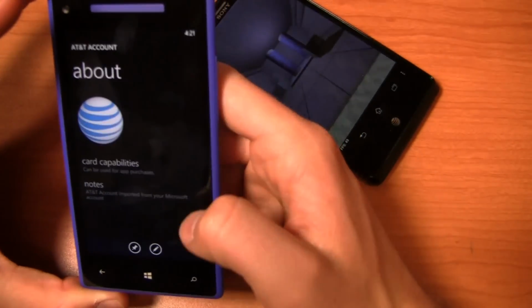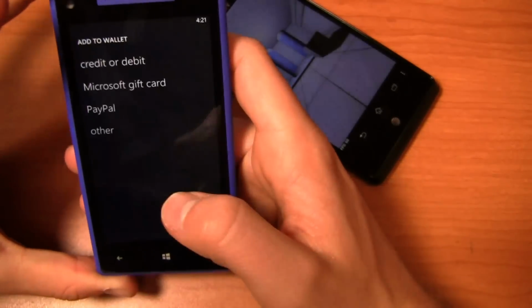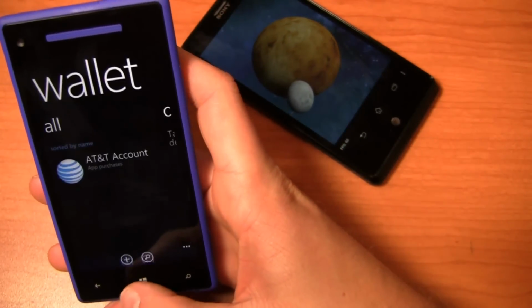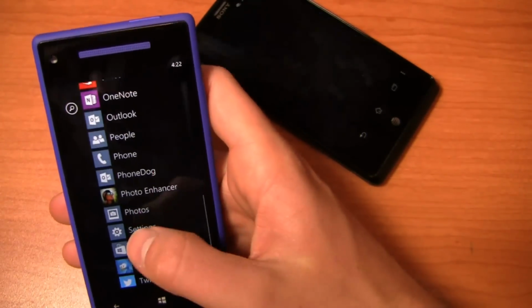We're going to discard that because we didn't really do anything. And then let's go ahead and add an account. I can add a Microsoft gift card. I can do PayPal, credit or debit card. And I can add those for app and music purchases and more. So Wallet integration here is really great. And of course, NFC integration is pretty big here as well.